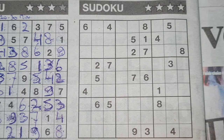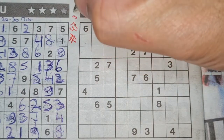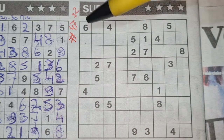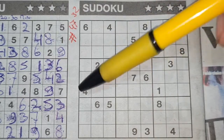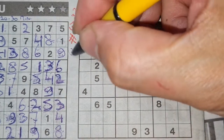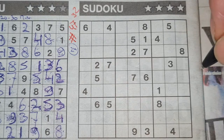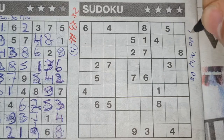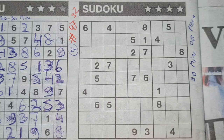The second puzzle, number 4732. Before I start, I always count the printed digits. 1, 2, 3, 4, 5, 6, 7, 8, 9, 10. 1, 2, 3, 4, 5, 6, 7, 8, 9, 10. 1, 2, 3, 4. 24 printed digits. And for a 4 stars puzzle, I need 30 minutes or more to solve. That's my time limit. Alright, so let's get started.